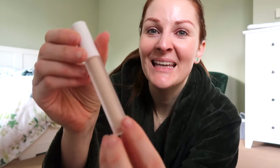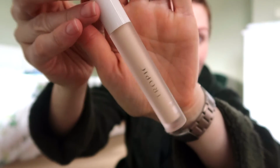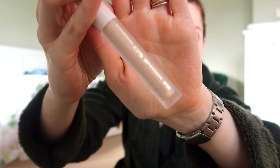And there we go. Morning skincare routine done. I'm just looking at myself in the thing and I look not the brightest. But I wanted to show you what came yesterday in the post. So up until now, I've only had samples of this. This is the tube that the new concealer is coming in.